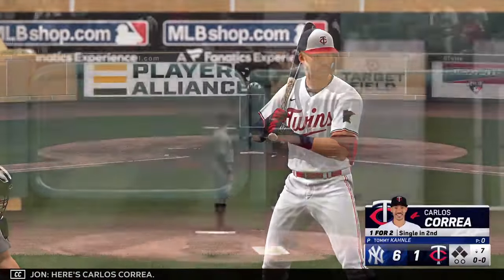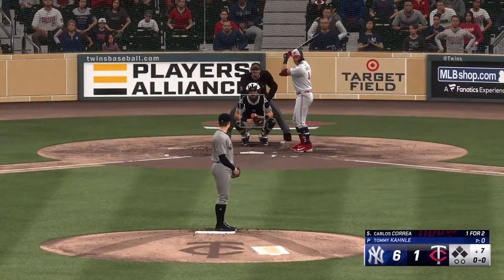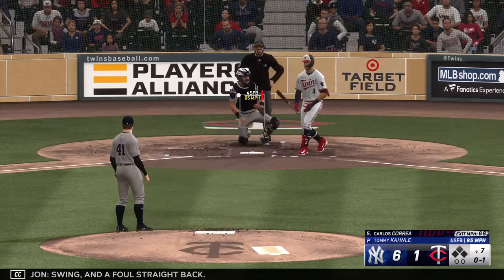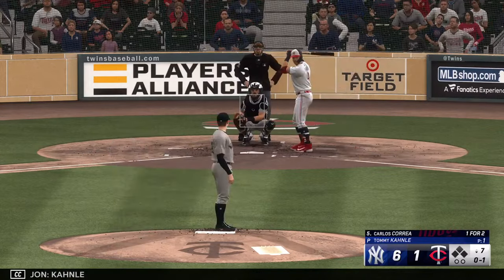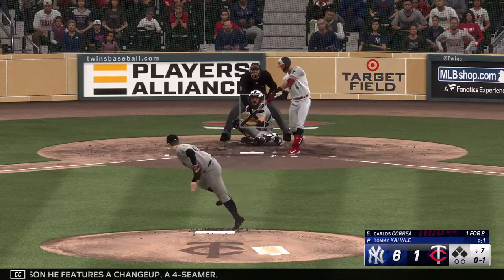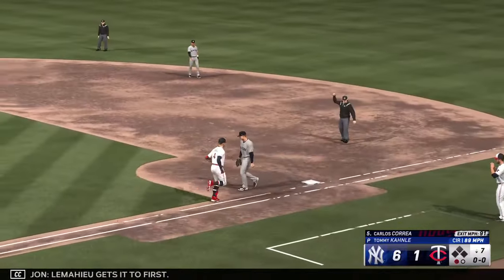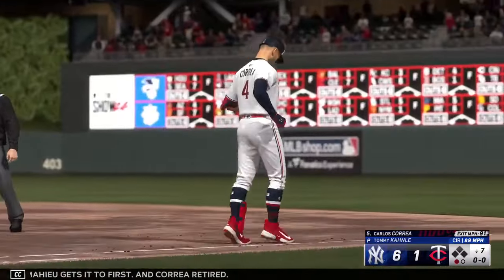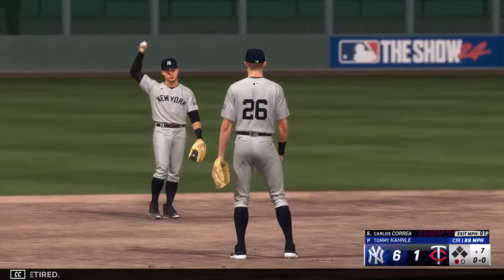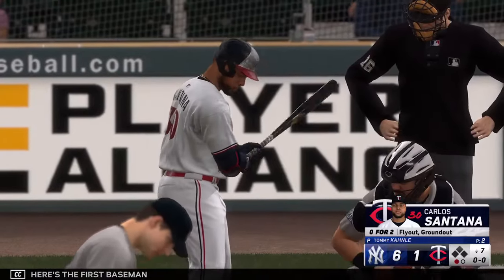Here's Carlos Correa. And he deals. Swinging, a foul straight back. Kahnle, in his ninth season, features a changeup, a four-seamer, a slider, and he works in a sinker. LeMahieu gets it to first, and Correa retired. Up next for Minnesota, the first baseman, Carlos Santana.